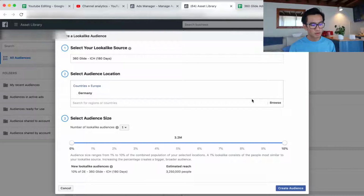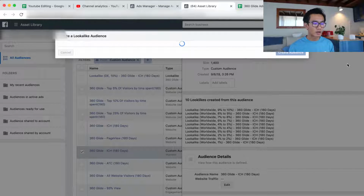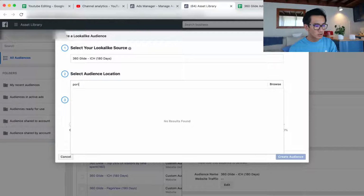And as you can see, 3.2 mil, pretty good. So I'm going to go ahead and create it. Spain, 2.5 million, perfect. I'm going to go ahead and launch that. And then I go ahead and launch, my editor's going to fast forward it by putting all these different countries.